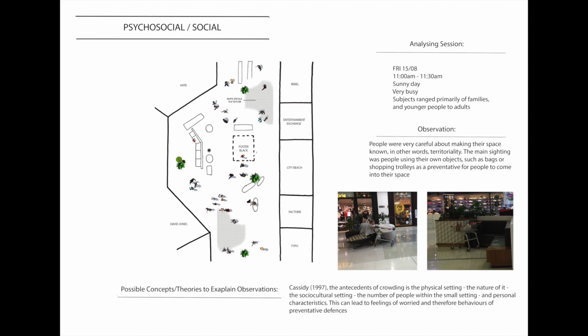The first psychosocial observation is that people were very careful about making their space known. In other words, territoriality. The main sighting was people using their own objects, such as bags or shopping trolleys, as a preventative for people to come into their space, essentially making a barrier people cannot cross. This is known as preventative defenses.